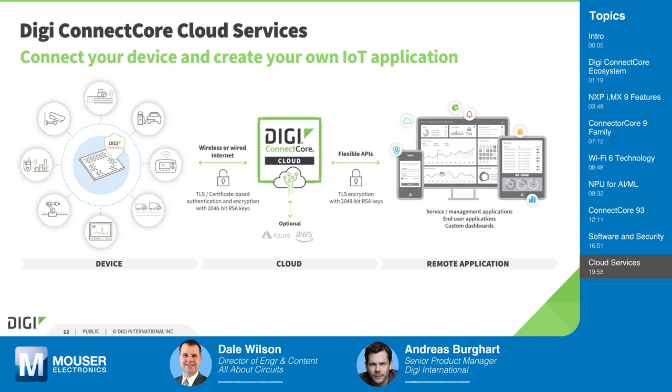But there are more features to the ConnectCore Cloud Services. It provides a complete tool set for remote management, for monitoring, for complete fleet management. You can group devices, you can create sub-accounts. So it's that full suite of features you need for building a service around that. Our services integrate programming software and a feature-rich cloud platform with complete APIs that enable remote management and monitoring of time series data received from field-deployed devices.